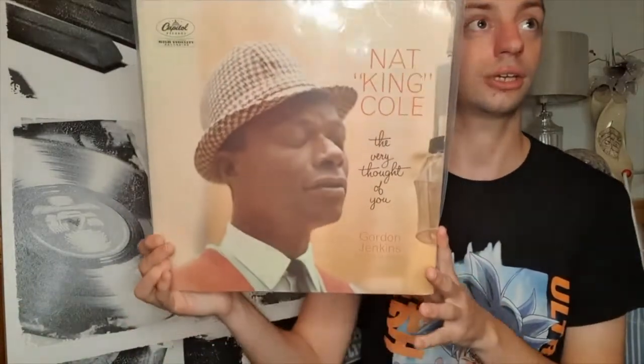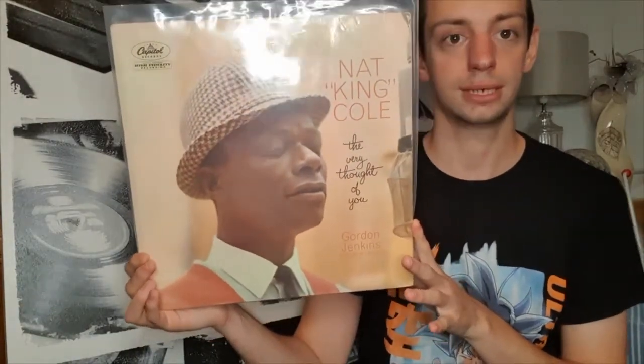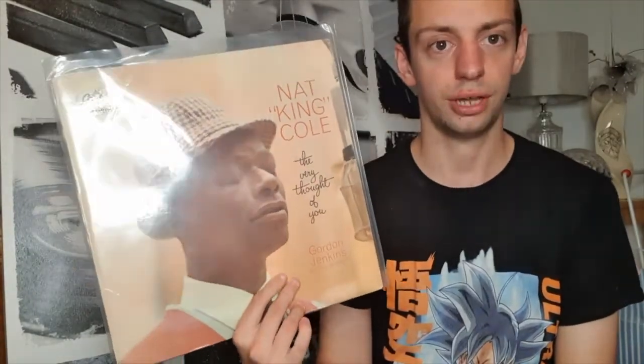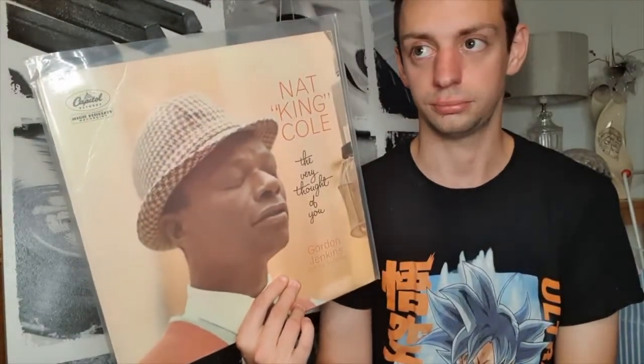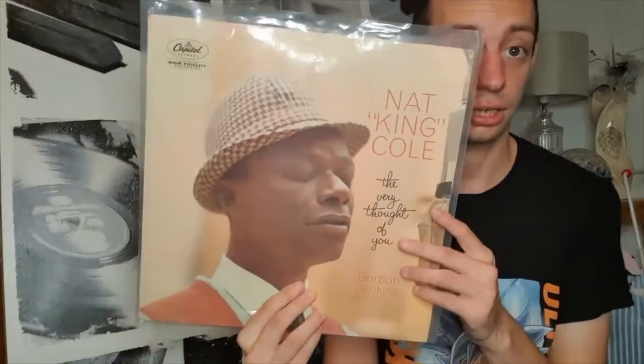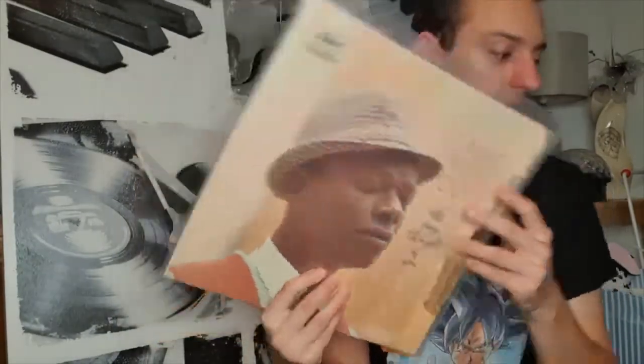Nat King Cole, The Very Thought of You. I used to collect Nat King Cole stuff all the time, but kind of slowed down when I stopped finding stuff that I didn't have already. But finally I found a Nat King Cole album I didn't have, so added that to the collection.